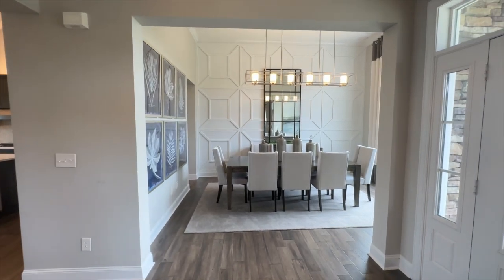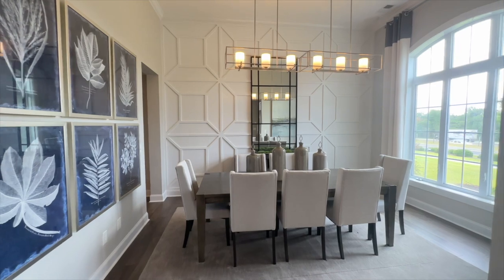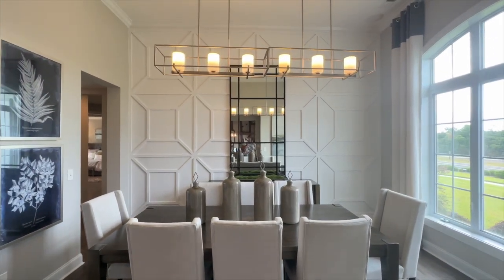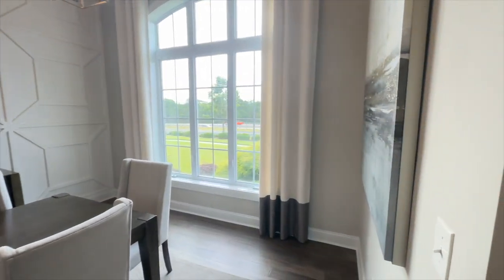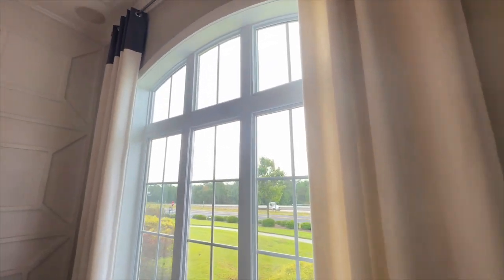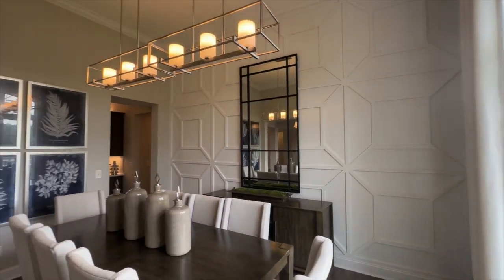Now, across from the office, you have the formal dining room. Absolutely love the feature wall. I love the way they designed that wall. I actually also love the chandelier in this room. Again, I'm a rustic girl, so the way this house is decorated speaks to me, but I really can see it being glammed up as well.